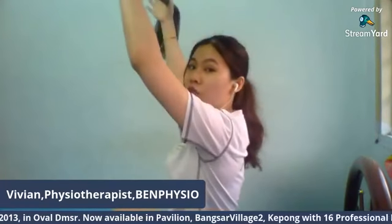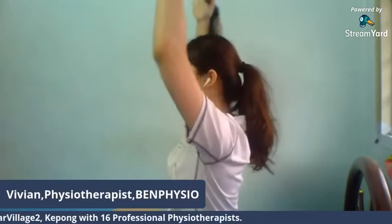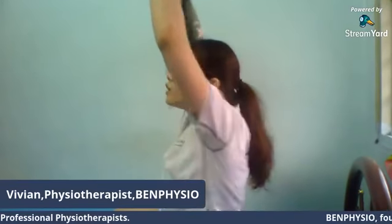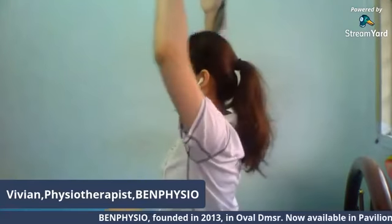After that, you can go for the slow one. Just squeeze and then hold for 10 seconds and then relax. Don't do your shoulder like that. Don't do this. That's not good. You should be just relaxed, and pull.